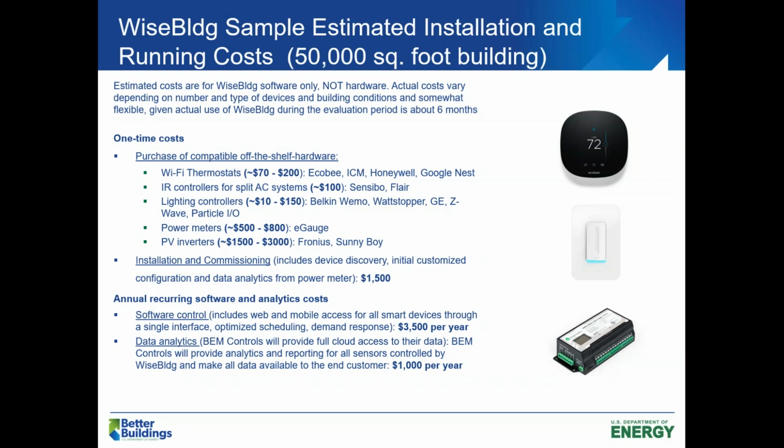So in terms of the one-time cost, we're talking about the purchase of compatible off-the-shelf hardware, and this is how the WISE Building platform operates. It needs these types of hardware with Wi-Fi internet connectivity capabilities to really operate. So we have things like Wi-Fi thermostats, things like Ecobee, Nest thermostats that can run anywhere from $70 to $200 a piece. IR controllers for split AC systems, light controllers, smart plugs, things of that nature. With that comes an installation and commissioning cost, which runs around $1,500.